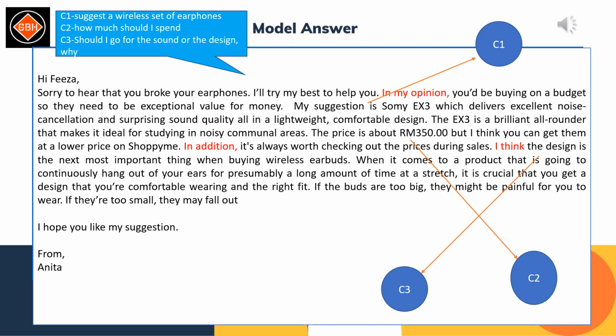The price is about RM350.00, but I think you can get them at a lower price on Shopify. In addition, it's always worth checking out the prices during sales.